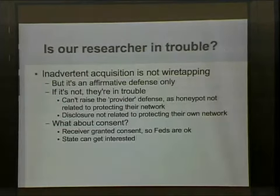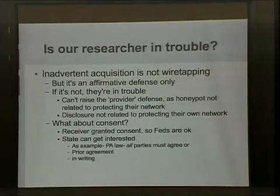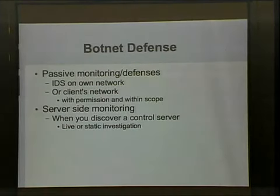I'm kind of running out of time. I'm going to skip to defenders. Okay, you are no longer a researcher. You are just trying to protect your boxen or your network from them. Passive networking stuff, passive monitoring stuff.